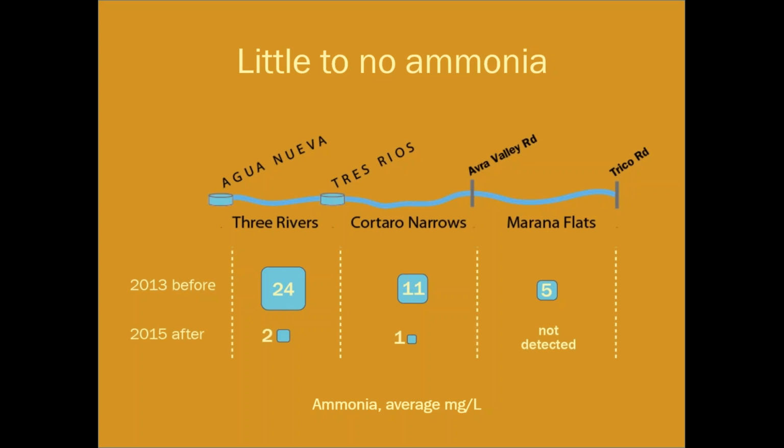And in the first full year after the upgrade, we're seeing huge decreases in levels of ammonia, and oftentimes it's not detected. Again, the standard for wildlife changes with temperature and pH, so there's not just one amount that I can say it has to be less than. But generally, I think three or less is a general rule of thumb, but it depends on temperature and pH. But key message, as with what we saw in the Upper Santa Cruz: significant decreases in ammonia.